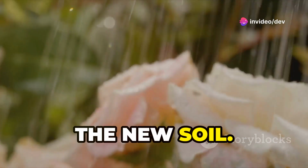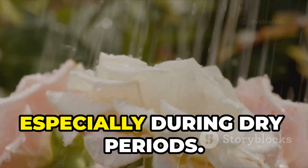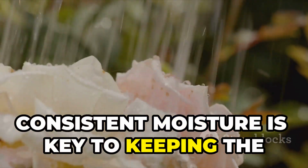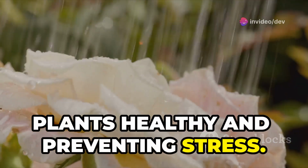soil. Watering. Roses need regular watering, especially during dry periods. Consistent moisture is key to keeping the plants healthy and preventing stress.